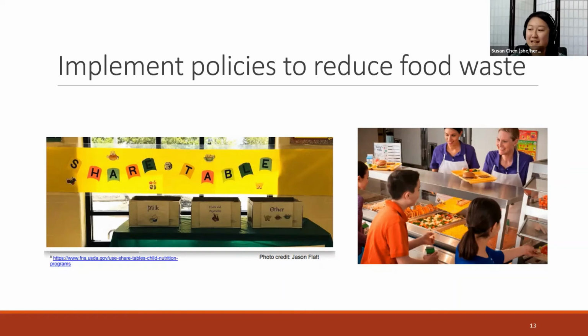The one on the left-hand side here is creating a share table. Some schools have implemented this during lunch periods. If students don't consume certain foods, they can put them on the share table for other students to take home with them. Also, there's offer versus serve, where within a cafeteria line, the students can ask for certain items if they want them.